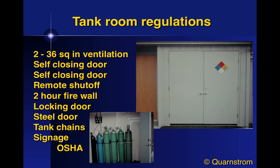We've already talked about the tank room regulations, but do check it with your fire department. Our installation was checked and certified by the fire department, and about 3 months later, I got a letter stating that I had to shut it off, that it didn't meet code. And I called the fire department and said, all right, you bring your inspector and your attorney. I'll have my installer and my attorney there, and we'll do an OK Corral shootout.